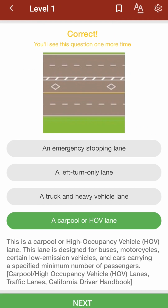Explanation: this is a carpool or high occupancy vehicle, HOV, lane. This lane is designed for buses, motorcycles, certain low-emission vehicles, and cars carrying a specified minimum number of passengers. Carpool high occupancy vehicle, HOV, lanes, traffic lanes, California Driver Handbook.